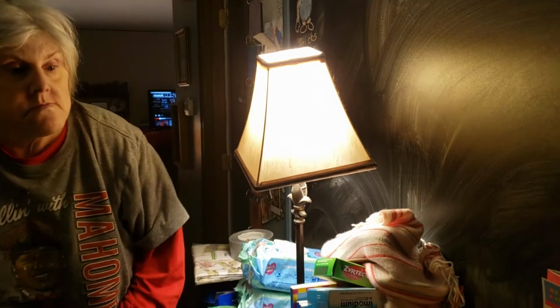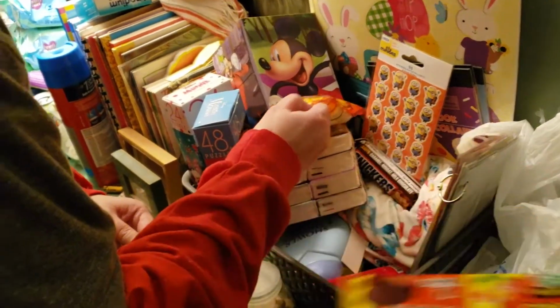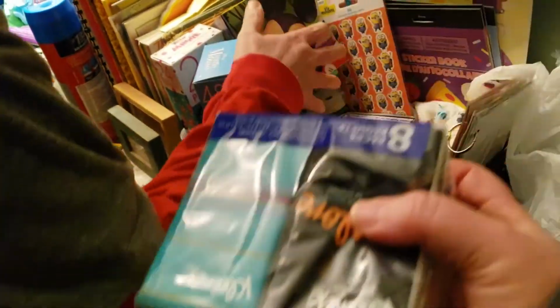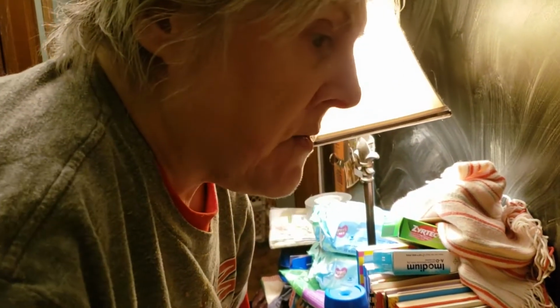Okay, you have 108 tickets. Okay. What's this? Some Easter stickers, the candy bar. One more thing, and you're done. Don't forget you have this. Oh, yeah. Thank you. Thank you very much. I love it.